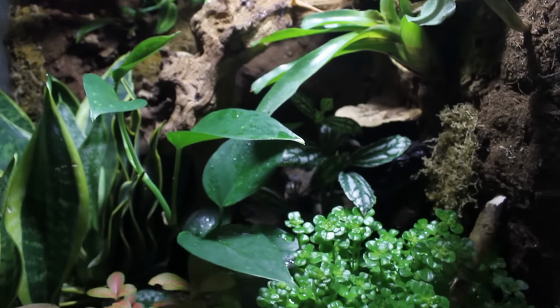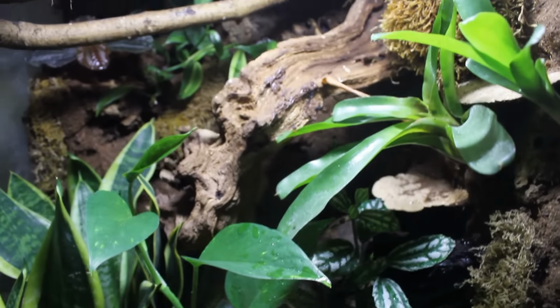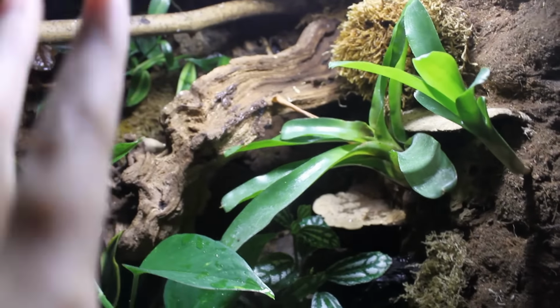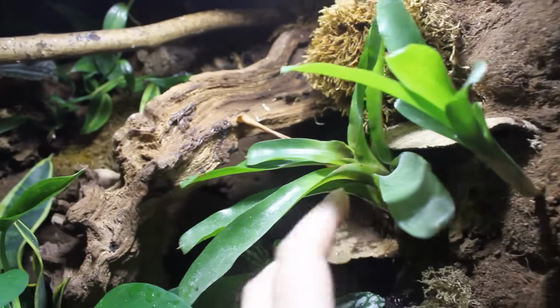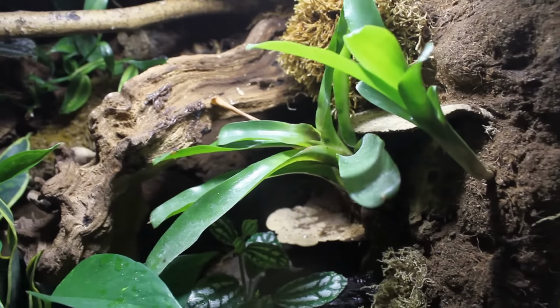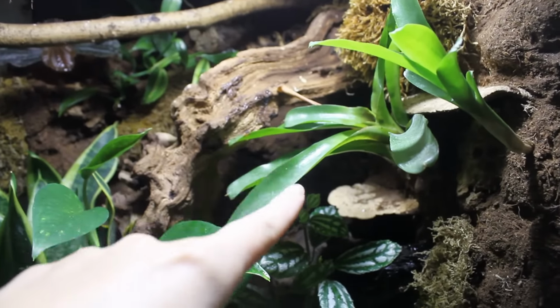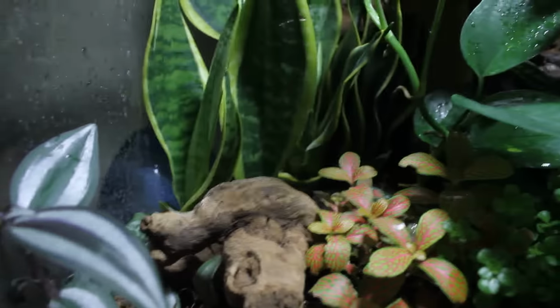So we're starting off with one of my crested gecko tanks. This is Isla's tank. As you can see, there's quite a bit going on in here. We have a very big Bromeliad here, which is dying, but the good thing about it is this is one of its pups, and it's got two rather large pups coming off of it as well. So if you are looking for plants for tanks, crested geckos love drinking out of these and they'll grow you more.